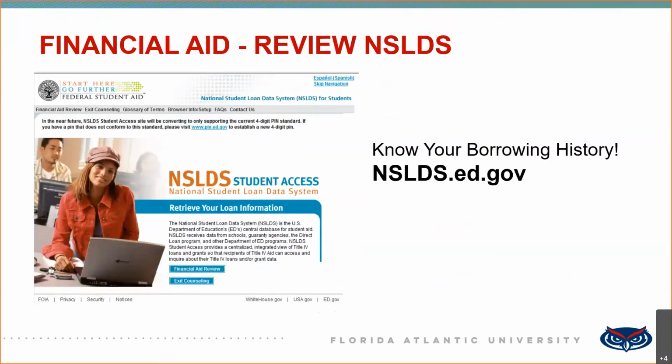So, reviewing your borrowing history. For any of you that have student loans like I do, you really want to know where you stand with your student loans, right? You want to know how much money you owe, what the standing of those student loans is, and who's potentially servicing your student loans if you are already back in repayment.